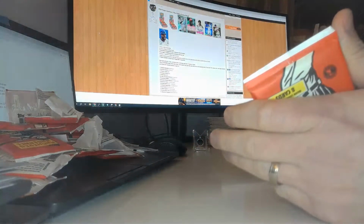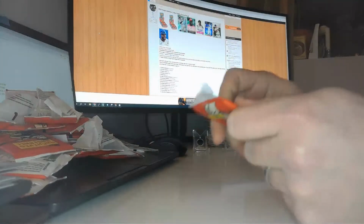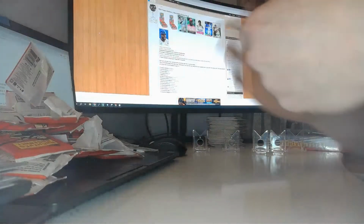One last pack in box 1. See if we have any magic. I don't think Topps would be that nice to us.